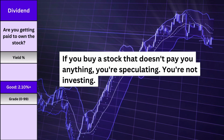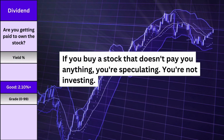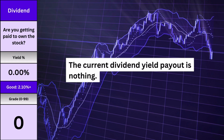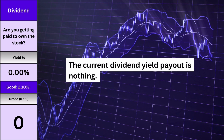Dividends should be an obvious metric and something a lot of people ignore. I'm going to put it out there. If you buy a stock that doesn't pay you anything, you're speculating, you're not investing. Here's what the company is paying based on yield. I'll only consider something a true investment if it can pay me while I own its shares.